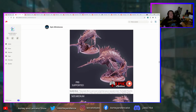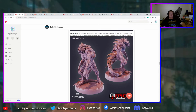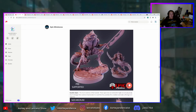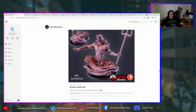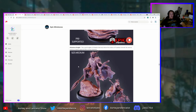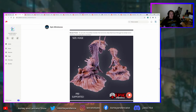Problem is, I don't do a lot of sea games, and sea battles are really hard to do. Tell you the truth, you need to have players that know what to do in the waters. If you don't, then it's not really worth doing. Sea folk brute. You can use this as troglodytes. Troglodytes, looks like. Poseidon looks like it. Poseidon. Atlantean Knight. That would be pretty good at having a sea battle. Ocean Terror.